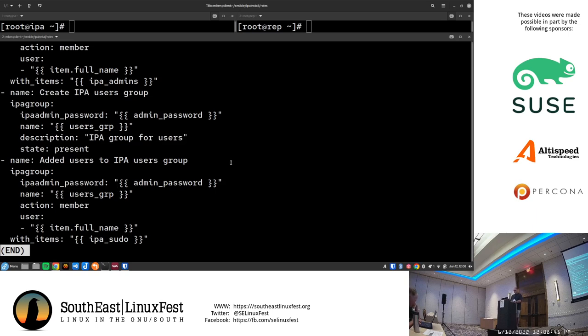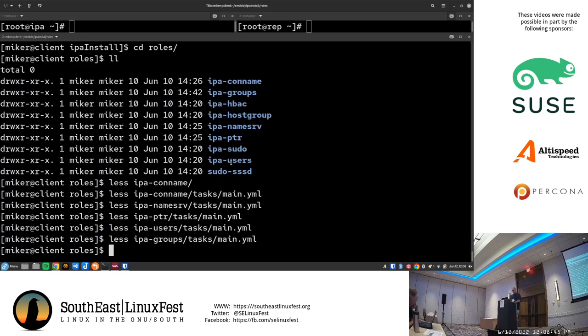So it'll eventually get there. My question is, is that part of the standard Ansible library of roles for IPA, or do you need to write the playbook? The playbook I'm using is one I've written. The modules and stuff, like you see here, the IPA groups, that's something I pulled together.